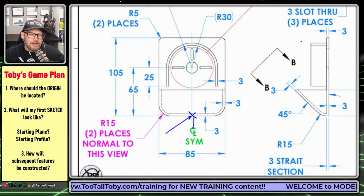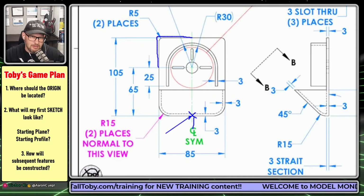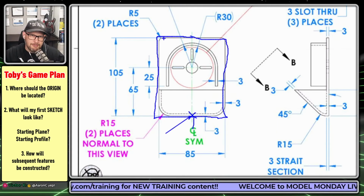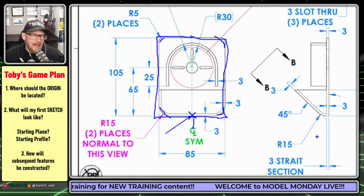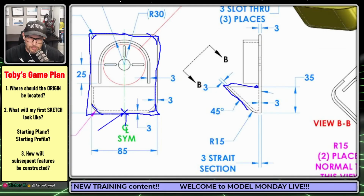And then our next question is, what's our first sketch going to look like? Well, my first sketch is going to look like this. It's going to be this rectangular shape on the front plane, and I'm going to fillet off those corners, and then I'm going to extrude that out to that depth of 3 millimeters. Then my secondary feature is going to be a sketch here on the right plane, this 45 degree with this fillet at the bottom, and I'm going to create that as my secondary sketch and extrude it over.